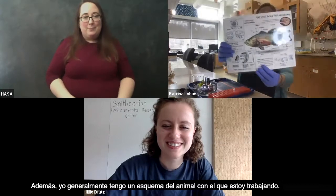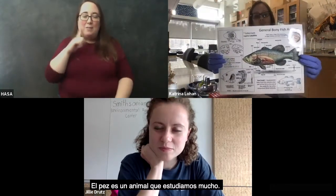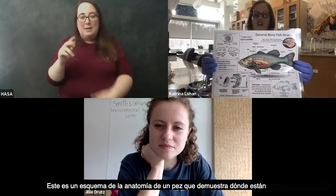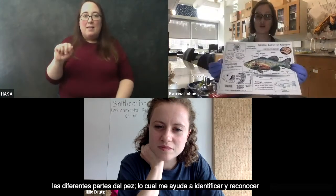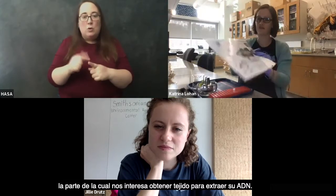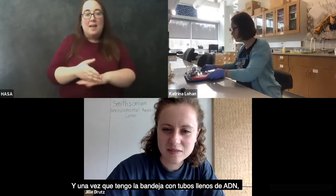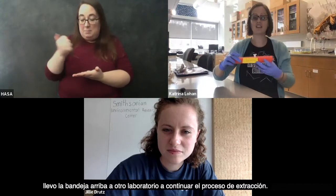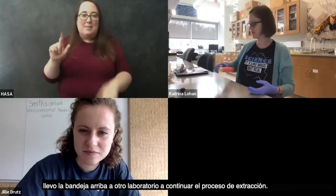And then I generally have some kind of outline of the animal that I'm taking tissue from. So fish is one of the animals that we extract DNA from. And this is just an anatomy sketch showing me where all the different parts of the fish are so that I can make sure that I find the right part of the fish that I'm looking for to get the DNA out of. And then once I have all of my tubes in the tray full of the tiny amounts of DNA, I then take it from this lab and I go upstairs to a different lab to continue the extraction process.